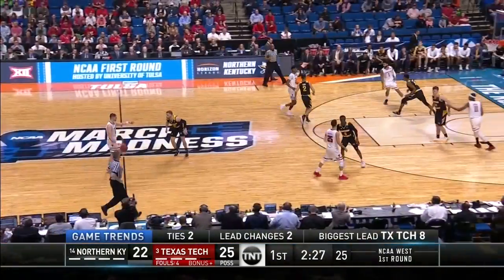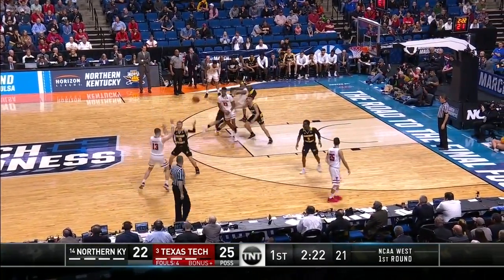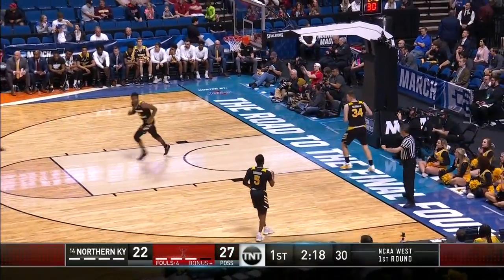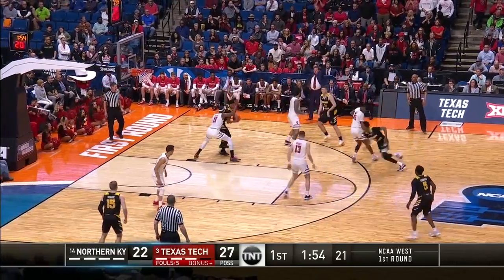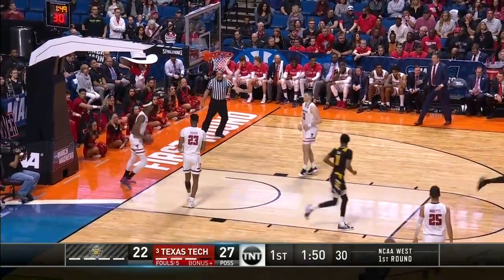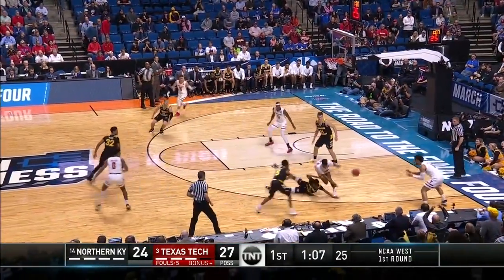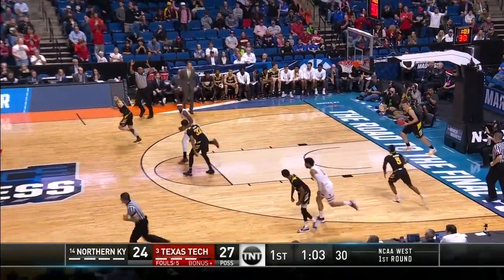And a timeout. Lob underneath. Oh, beautiful. Mooney to Tariq Owens. Tavan kind of causes some mismatches. We're seeing some switching right here on this possession by Texas Tech as well. Off the window, and a score inside by Walton. And Culver maybe got away with palming the ball on that trip. Yep. 3-pointer from the corner for Francis.